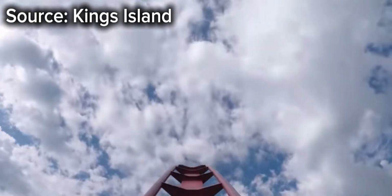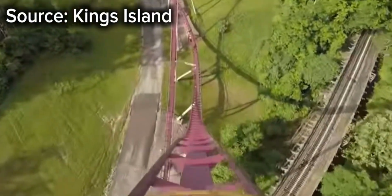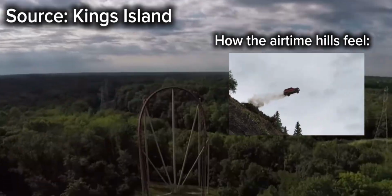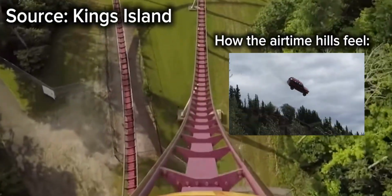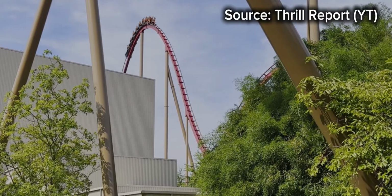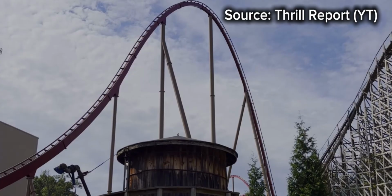After that, you go into the two best airtime moments of the entire ride. I'm serious, these two airtime moments are so sustained. I had a short conversation with my sister, all while being out of my seat the entire time. Now, if you can't tell, this coaster, along with most other B&M hypers, is centered towards floater airtime, and this coaster is a master at it.